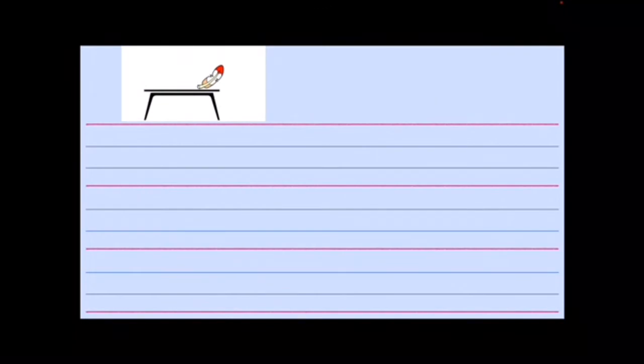Here we have a feather, and feather has f right at the beginning. And remember, when we say f, our teeth are on our bottom lip at the back of the lip. F. But a gust of wind blew, and the feather flew off. So let's now have a think about the word off. We can hear o, and we can hear f right at the end.